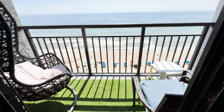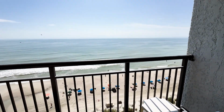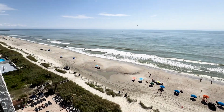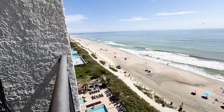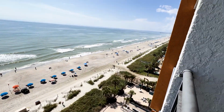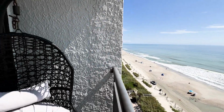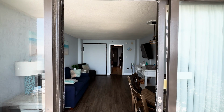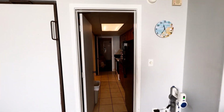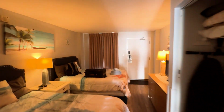This is the balcony. We've got a nice little suite set up here, as you can see. Plenty of room there. And this is your moneymaker. This is what you are looking for, guys. Sand and ocean right in front of you, an oceanfront view. You can see those amenities down below. But as far as you can see, you want to see sand and ocean. All right, guys, that pretty much wraps up unit 1234 here at the Landmark.